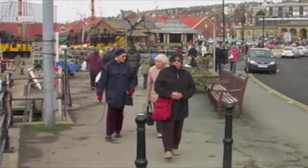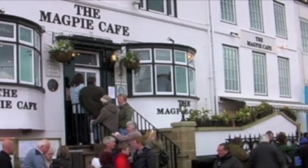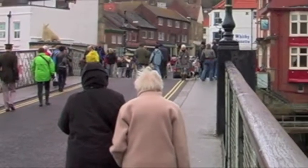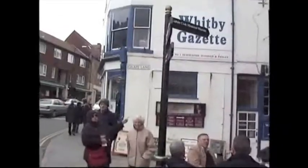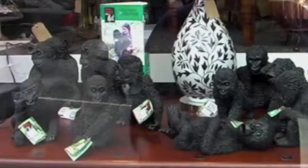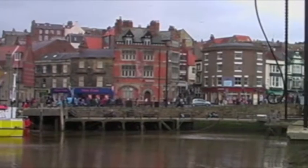Aunty Bessie suggested that we have a lunch of fish and chips at the famous Magpie Cafe, but when we saw the queue, we decided to go elsewhere, and we had very nice fish and chips there too. We walked across the bridge to the south side of Whitby to find Captain Cook's Museum and all the shops that sell jet, which is famous in this area.